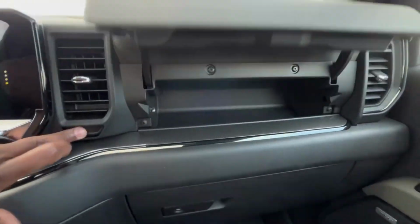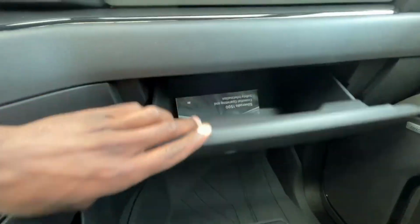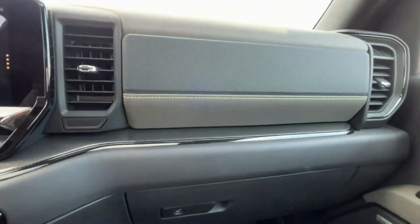Now to the glove compartments. Of course, we have our top one here, and then our lockable bottom compartment there with our owner's manuals. Decent size, but it also helps having that extra storage up here too.